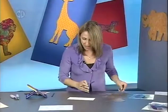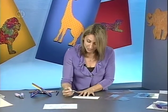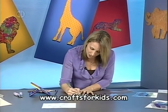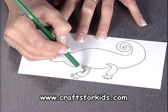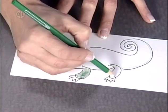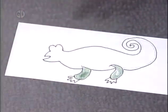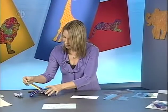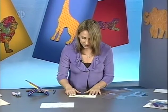So once we have all that done, we're going to color our chameleon. While you're doing your research, you'll want to look and see what color a chameleon is before it changes color. And you'll see that as I push on my soft leaded pencils, the harder I push, the darker the color I get. And because of the texture on the paper, you can get some really nice effects with this. So you'll finish coloring that, add some detail. You can do light and dark greens. And when you're all done, you're going to have something that looks like this.